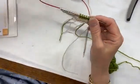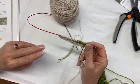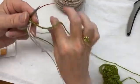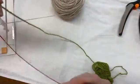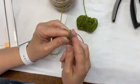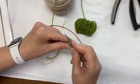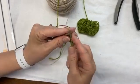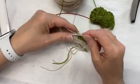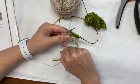But now let's talk about changing colors in the round, because you're changing and essentially making a seam up the back. And it's a little different. So I'm going to knit with the green. If I can get things, I'm going to do it a little quicker. I'm going to pretend that this is the switch. So I'm in the middle of the back of my hat, and I'm finished with my green row, and now I'm going to go to a cream row.